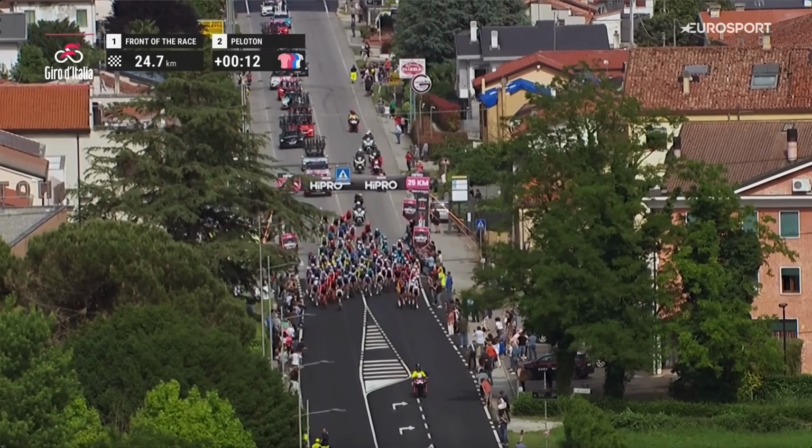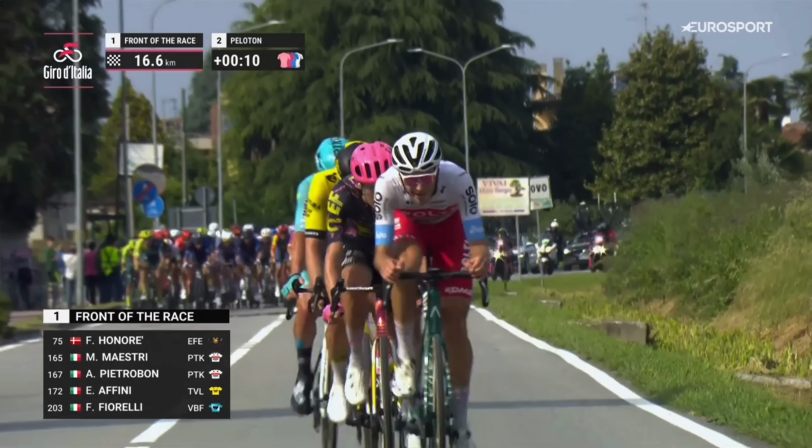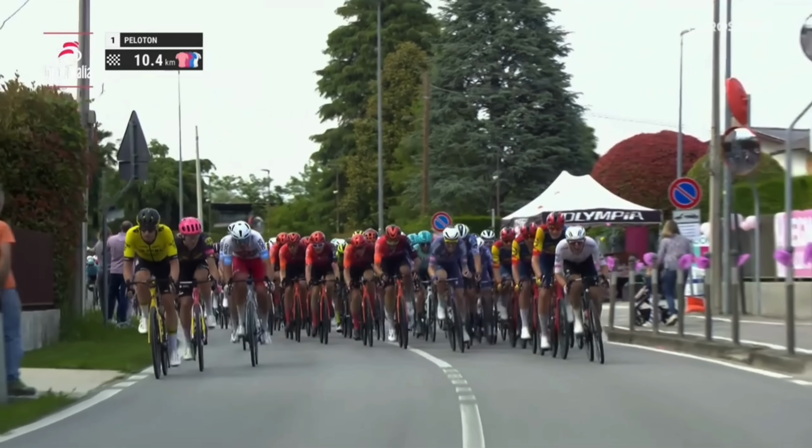If you want to pay attention to the race, you definitely want to tune in at 25 kilometers to go. This is when we start seeing the field back there start going curb to curb. The breakaway of 5 riders, now with the joining of Affini, are still holding only about 15 seconds. We see it start coming down, and they'll get wrapped up with 10 kilometers to go.